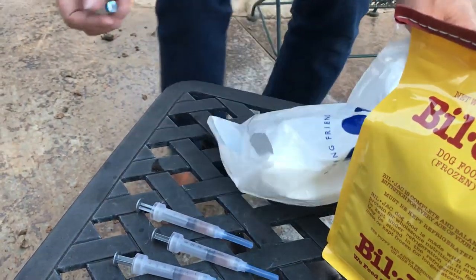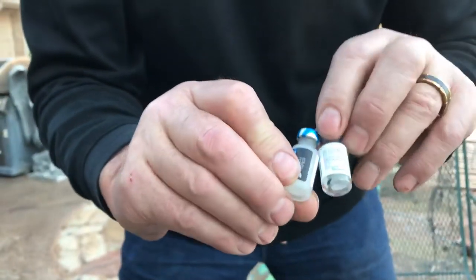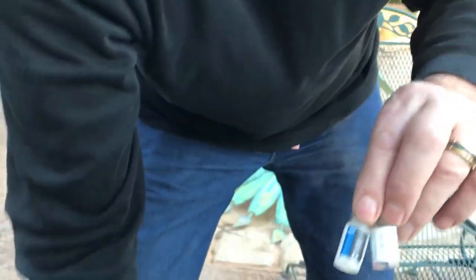So they basically come in two parts. They're a 5-in-1 shot. Two parts. There's a liquid and a powder. You suck the liquid up in the fresh syringe, you pop it into the one with the powder, and the whole thing mixes up really quickly, and that produces this right here. And here's our first shot.